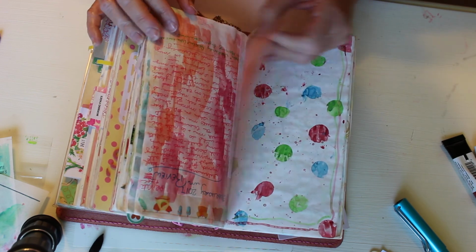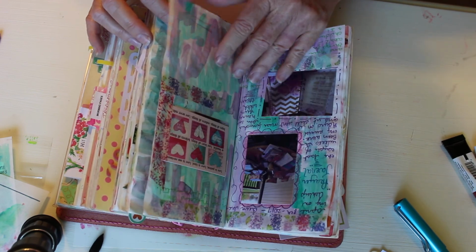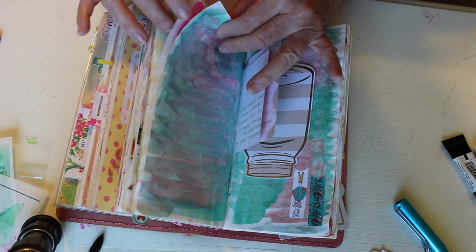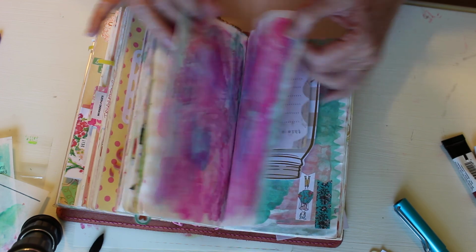This is all just trying out watercolors. This page I do not like. I've got to figure out what to do with it. I may just glue it together. We have misses. We have hits and we have misses.